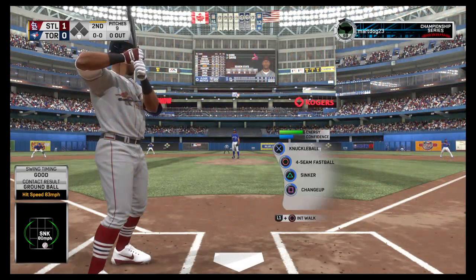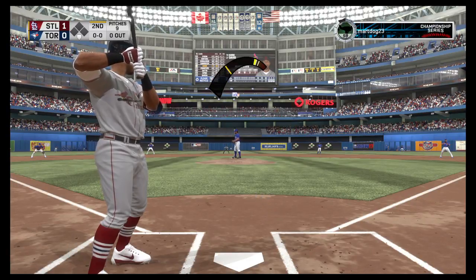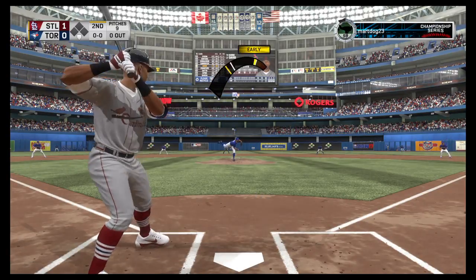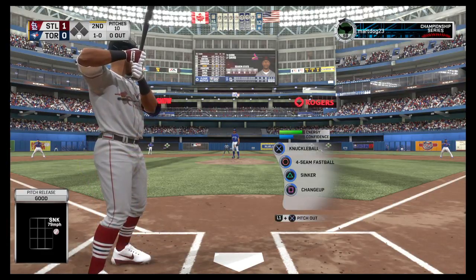Now at the plate, Chris Davis. He'll lead things off here in this 1-run contest. Chris Davis, and he'll start the inning with a pitch that misses off the plate. It's ball 1.